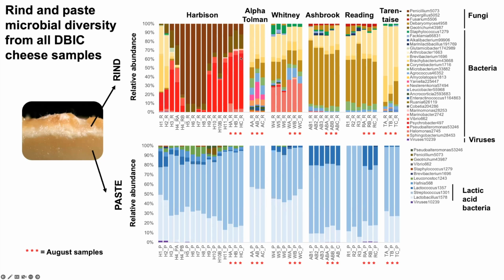So a couple of things to notice. One is that there is a lot of variation across the different types of cheeses, but not as much maybe as you saw in that earlier figure I showed you. So for example, Harbison, this cheese that we're looking at, looks quite different than a lot of these other cheeses that we studied. So for example, you see all this kind of like bright red coming in and out. Those are things like Vibrio, Psychrobacter, and Pseudoalteromonas. Those are bacteria that we're able to see kind of come and go in Harbison that we don't typically see in a lot of the other cheeses.